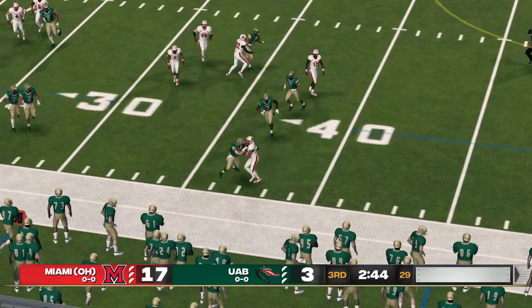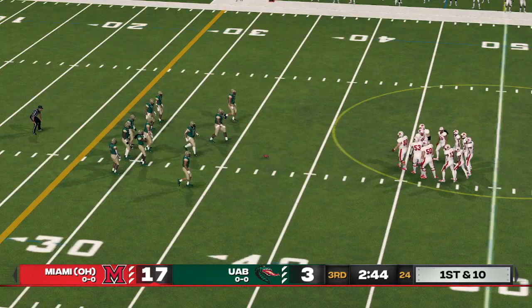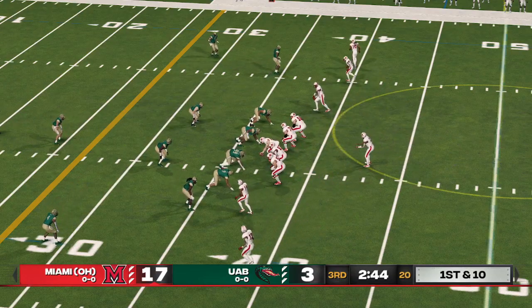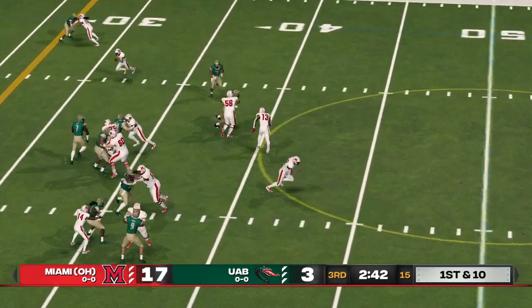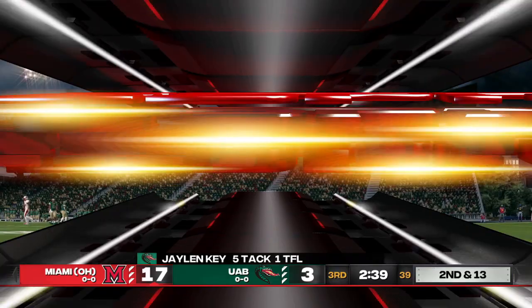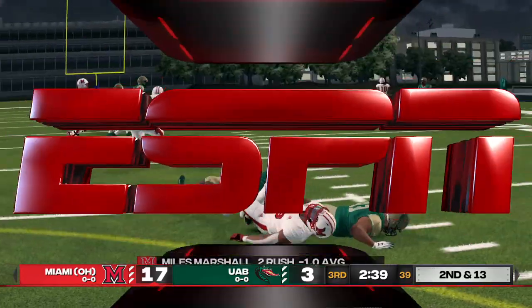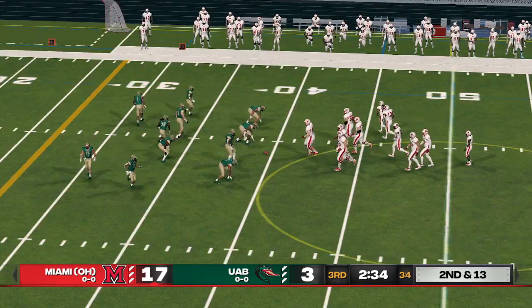Walker fields it at the 46. He gets hit out of bounds. It's a 37-yard line. It's a new possession for this offense, so what will it hold? In the shotgun and five wideouts. It's second down now, 13 to go. Ball on the 40-yard line.